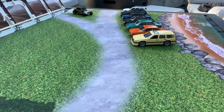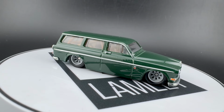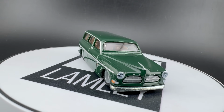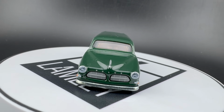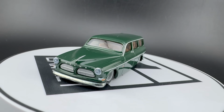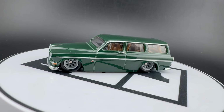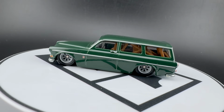There's the P220 Amazon Estate. I think this was the first one. Also in that same wagon mix. That was the new model in the wagon mix from a couple years ago. Maybe it's about 3 years ago in beautiful green. All these Volvos with the lowered stance, I just dig it. It's just the way to do it.